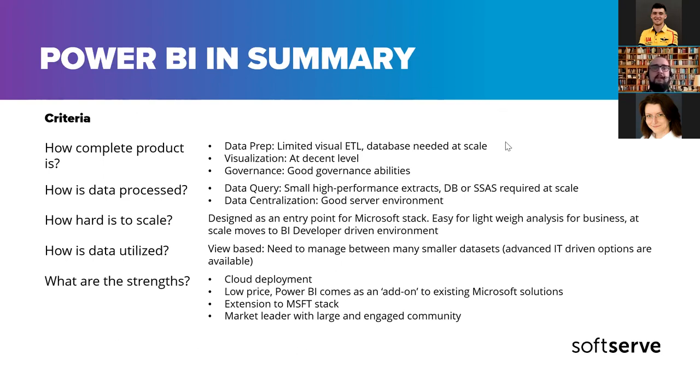Power BI is definitely a great fit for the Microsoft tech stack with a relatively low price and ease of learning. Similarly to Tableau, it is great for manipulating smaller data sets, but requires, again, database support at scale. It definitely has a wide variety of visualizations with the possibility to embed Python and R scripts or community-based custom charts.